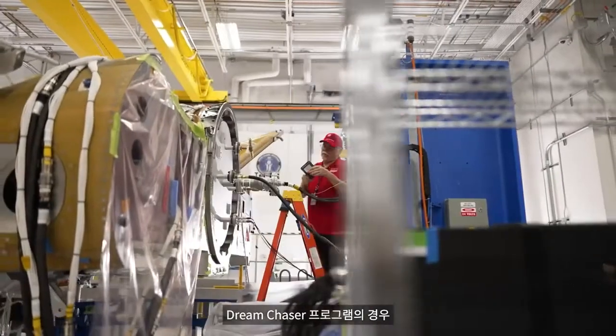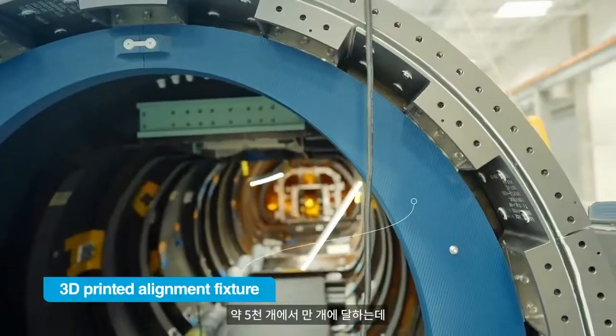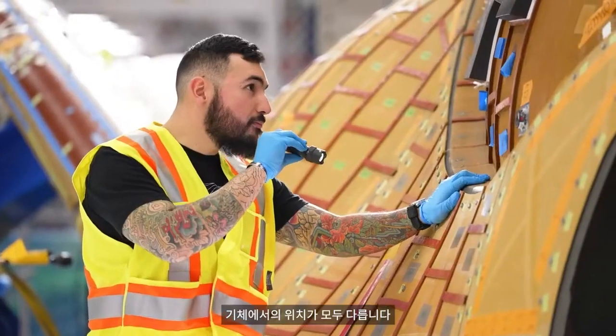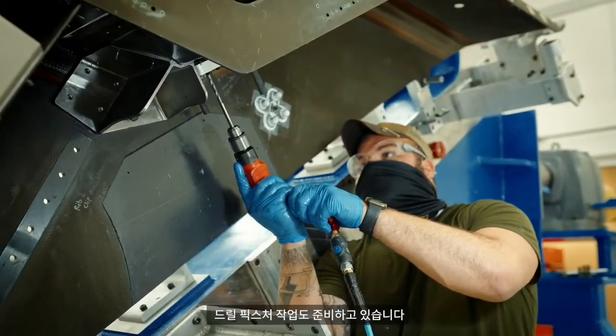For the Dream Chaser program, we will have on the order of 5,000 to 10,000 unique parts that we'll use for alignment features when we do installation on the vehicle, all of different geometries and locations on the vehicle. We're also getting ready now to do a lot of drill fixturing to facilitate the fabrication throughout the vehicle.